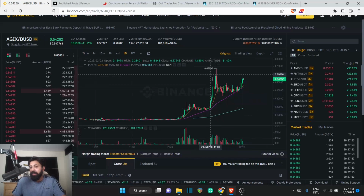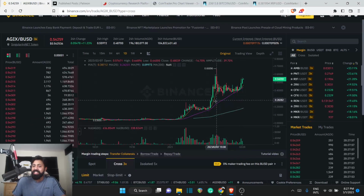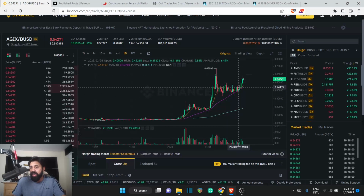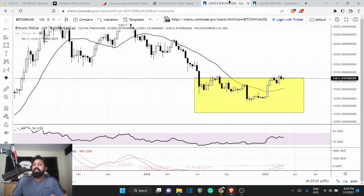Now look at what happened afterwards. It corrected back down, it made a rounded bottom, it tested the moving average. Now it's going back up. So we had our breakout call here, 0.44, and the price is moving up. Now, why is this so important?